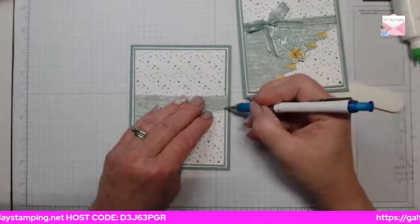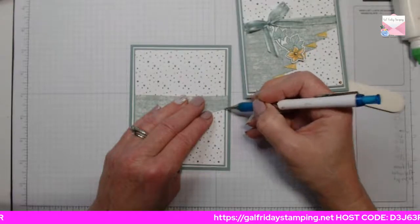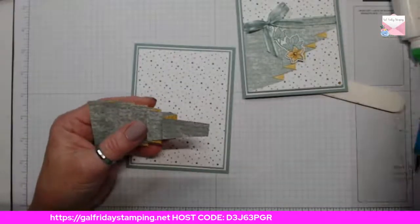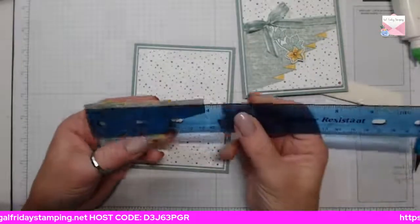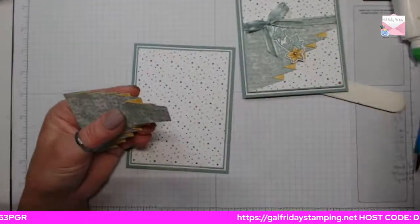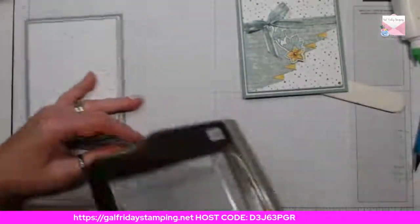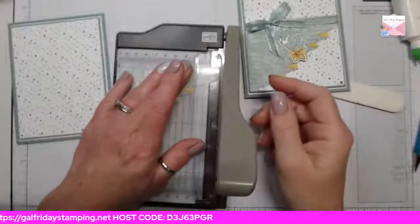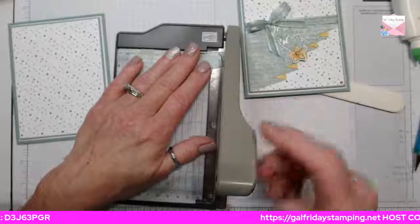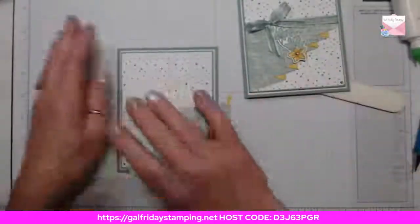But I do have to make a mark and trim the end off, because this piece measures wider. It's about 3 7/8, so it's a little wider than my DSP here. So I'm just going to pull this out, see where my marks are, and just give that a little trim. Nice and easy.